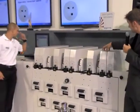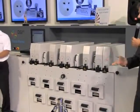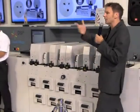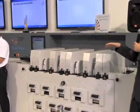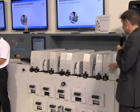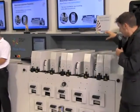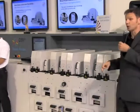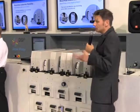Now if you go to the second print position, this is digital primer. Now if you use inkjet printing systems, in general you have a fairly high degree of substrate flexibility because there's no physical contact between the print heads and the substrate. With the DSI, you go one step further. This digital primer allows you to work with virtually any kind of substrate, including, for example, machine-coated paper.